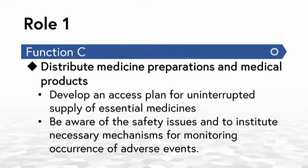Pharmacists should develop with manufacturers, wholesalers, and government agencies an access plan for uninterrupted supply of essential medicines as a part of a disaster or pandemic preparedness strategy. Pharmacists have a responsibility to be aware of the safety issues of medicines and to institute necessary mechanisms for monitoring occurrence of adverse events.